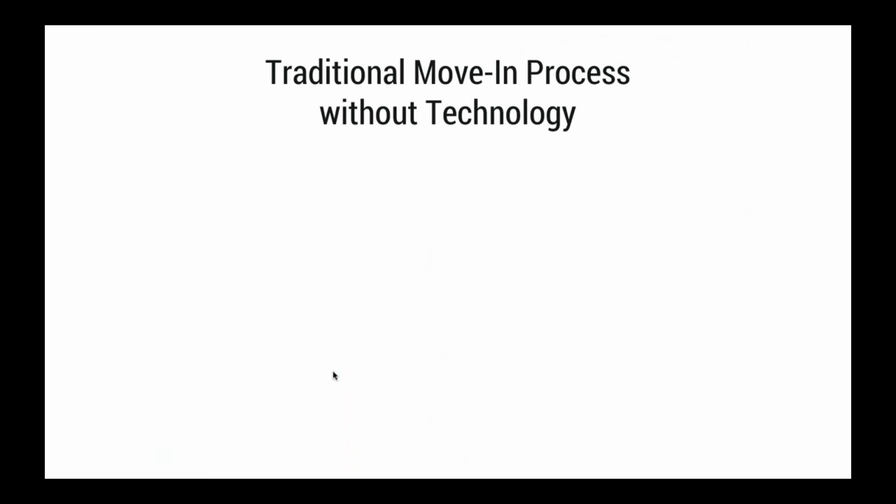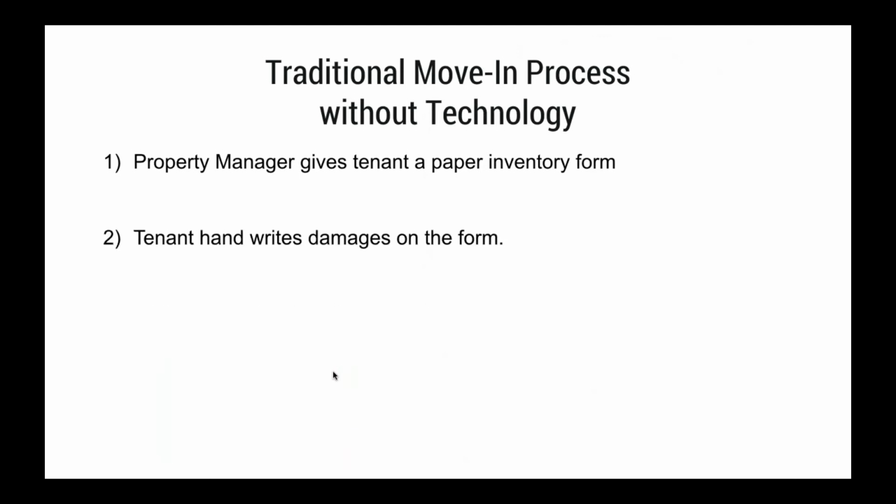The traditional move-in process without technology looks something like this. Property managers give their tenants a paper move-in inventory condition form that all states have.